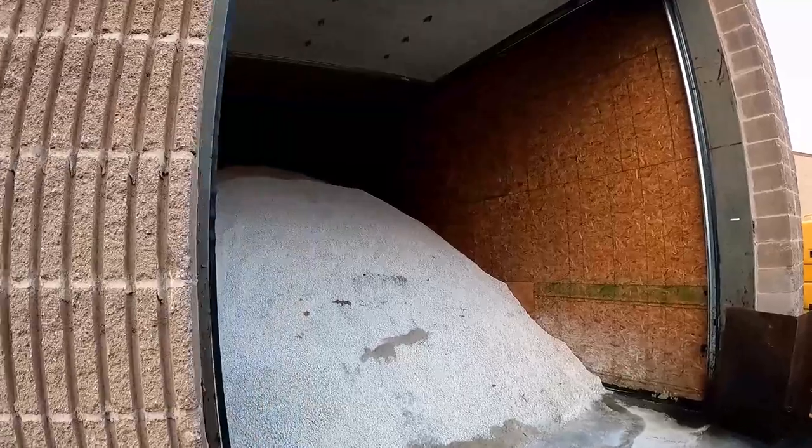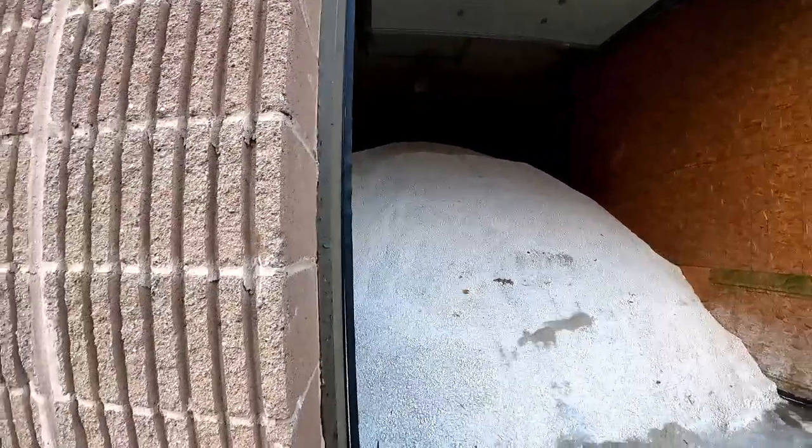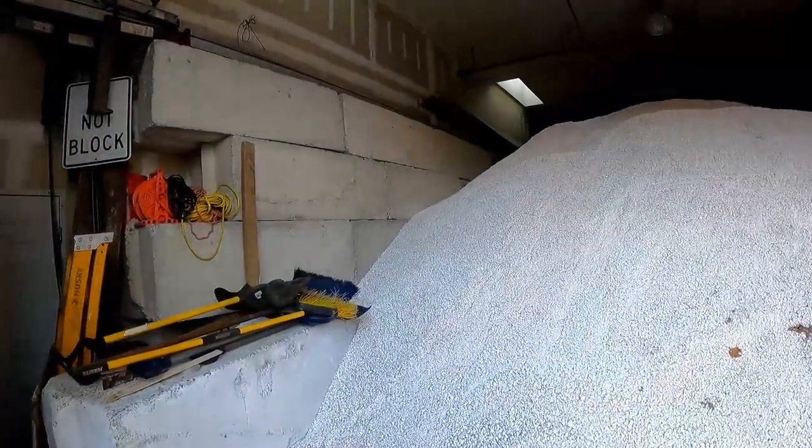So, as you can see, we are loaded up with salt here. We got a ton, but it goes quick. This is full pretty much all the way to the back. I don't know how well you can see that, but I will climb up there and show you guys a little later how much salt we have in here. But let me move these trucks and start loading them.